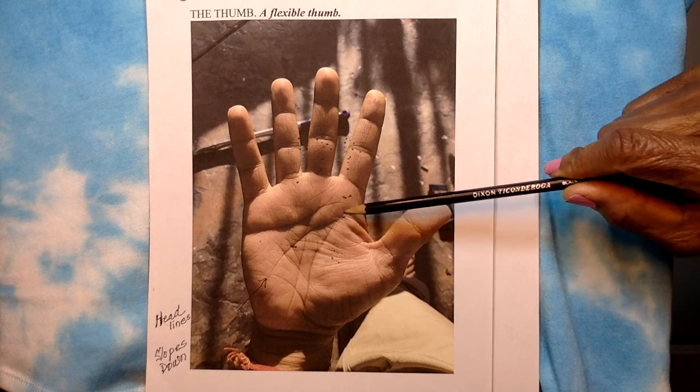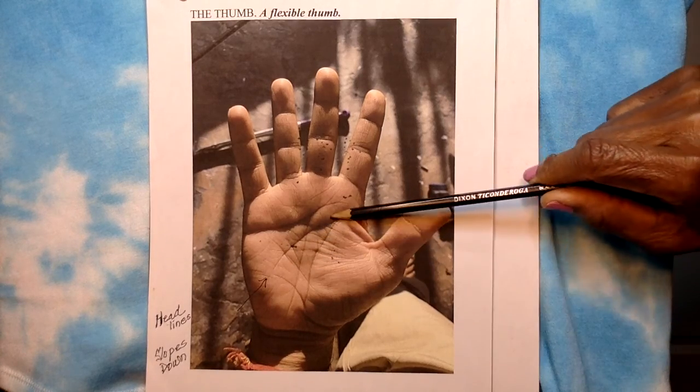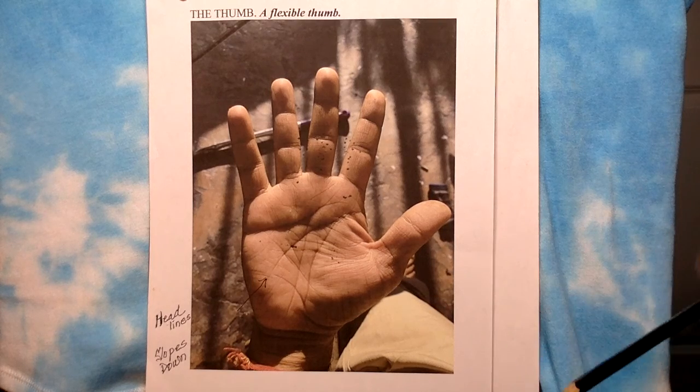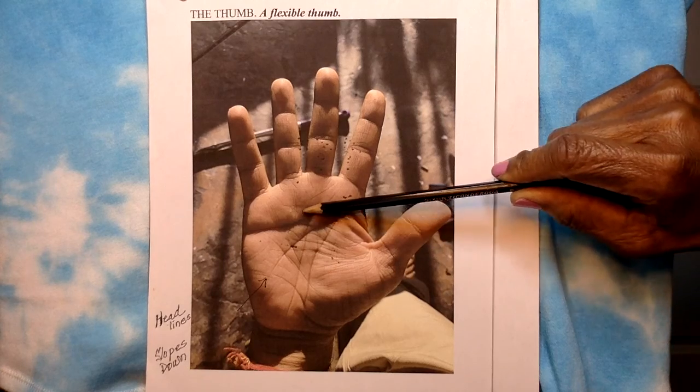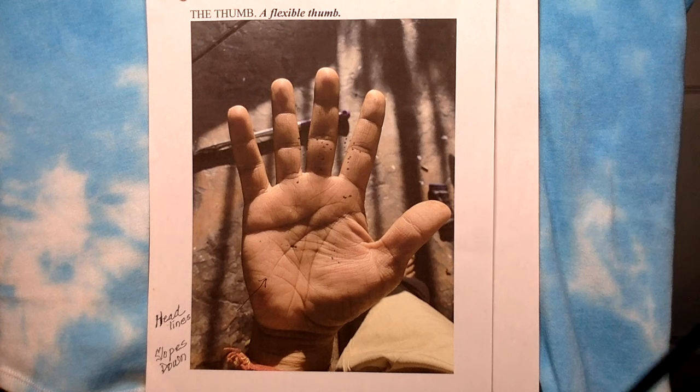Here is the headline heading way down. So this person is artistic, imaginative, and intuition looks good because we do have this mark in the center here, and the thumb is very flexible. So we have some great things going on, and we'll stop now.